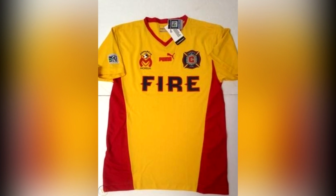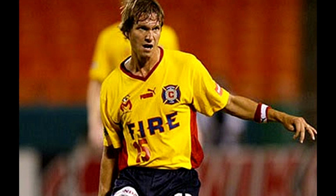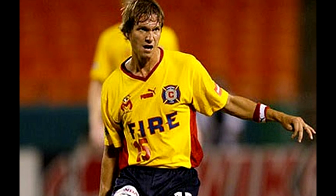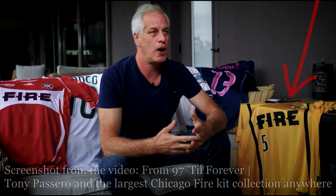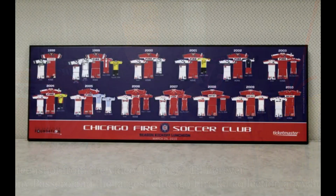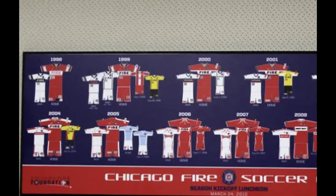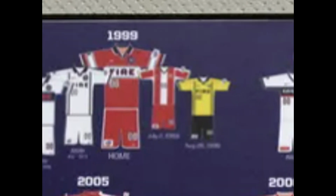2004 Chicago Fire yellow jersey. Believe it or not, this is not the first or even the second time Chicago wore a yellow jersey. It's actually their 3rd time. They first wore yellow in 1999. I can't find any real pictures online. The only reason why I know it was a thing is this poster of Chicago Fire jerseys. And yeah, also turns out they had a red and white striped jersey in 1999.